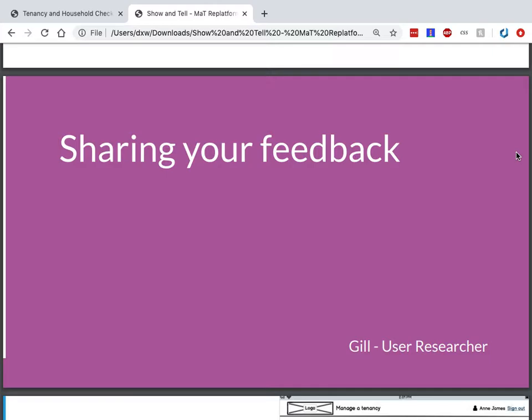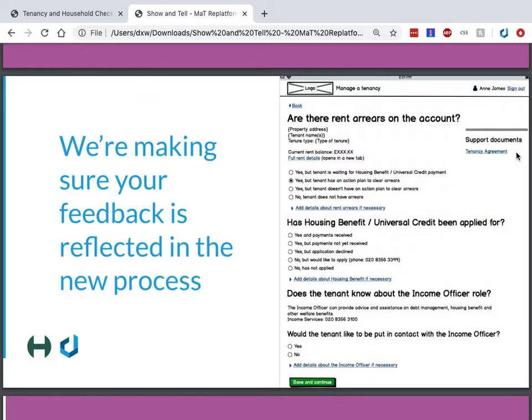I've also been out taking the tenancy household check process to some of the housing officers and seeing what they think about some redesigns of it. Going through a rebuild process with DXW has given us the opportunity to revisit the tenancy household check and smooth out some of the not so nice bits of it from a user's point of view. The housing officers have been using it for about a year now, possibly longer, and during that time you've given us feedback about the process itself. There are a number of things that you said about it, so we've incorporated all that feedback.